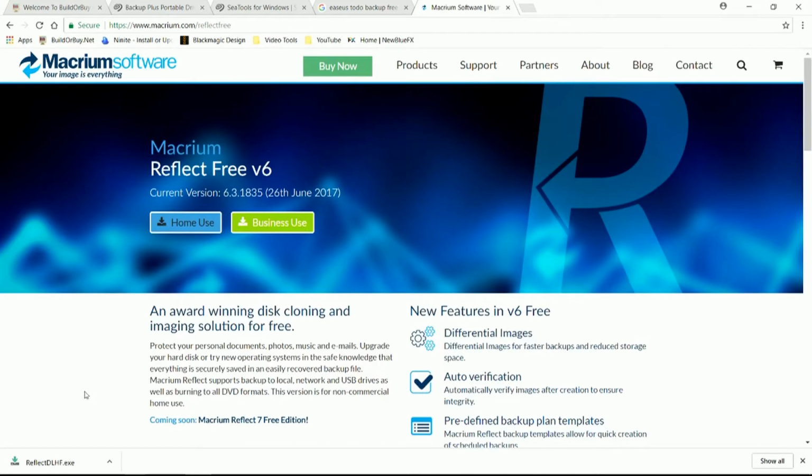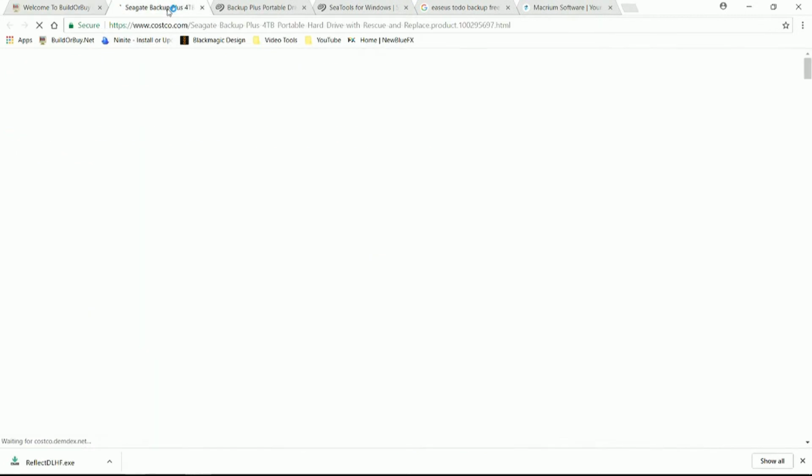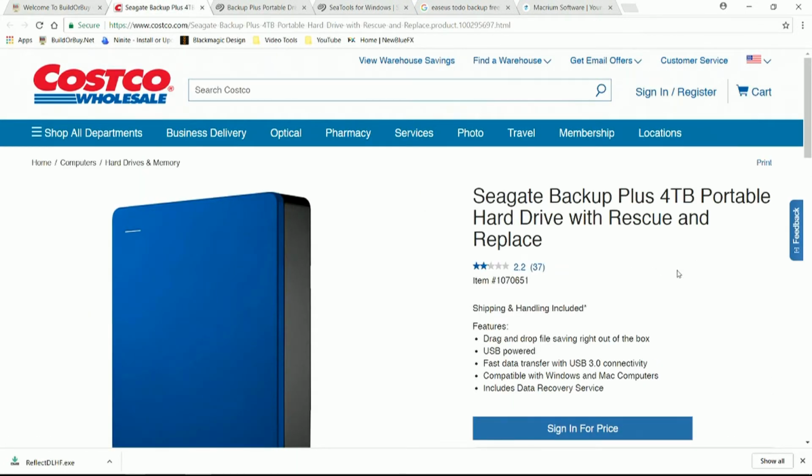Again, this is at Costco, so I'm going to go back over to this computer, and we'll go back over here to Build or Buy for just a second on the talking points, because I've got a link on this that goes straight into Costco. I want to hold down the control key, click on that. That'll take us in. And you know how links are at Costco. They're here for a while, and then they're gone.